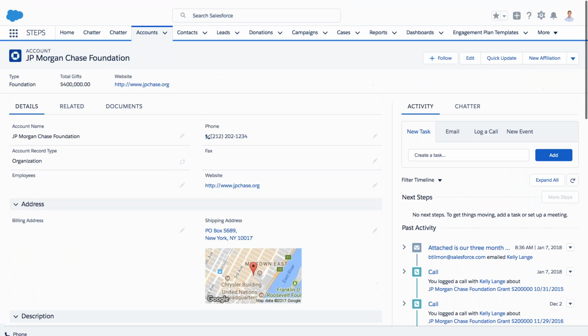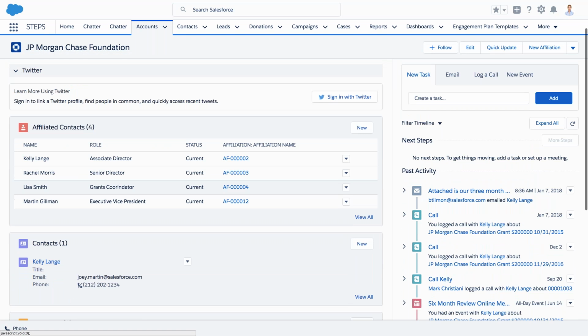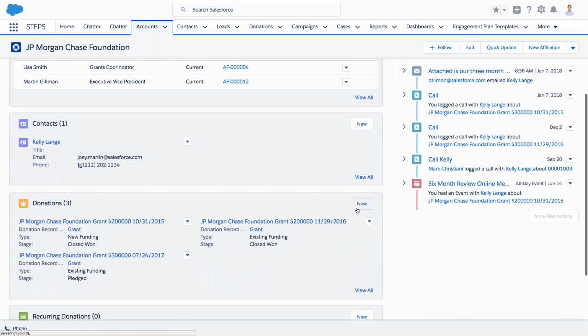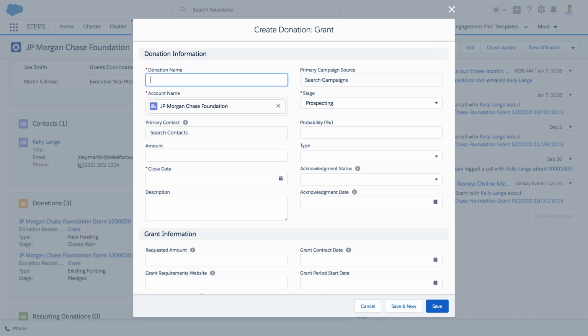So I can actually go here and see related, and see again my affiliated contacts relating to these organizations, my donations, and maybe start working with a grant. Again, you can see here all the types of donations and manage any type of grant that matters to this organization.